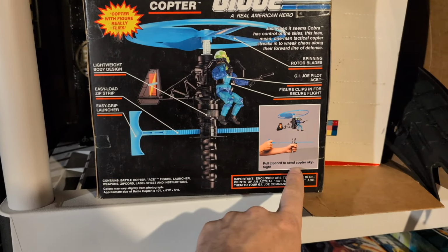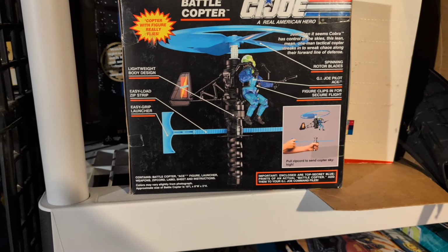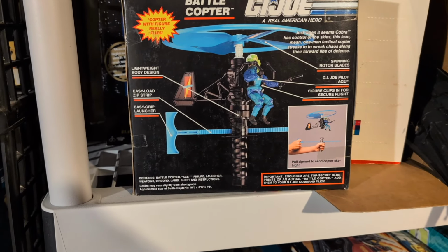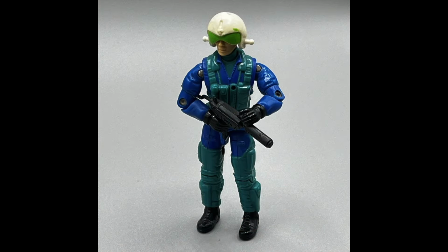So for the commercial shoots, they actually put motors inside of these so the propellers would spin and the kids could simulate the flying. Yeah, pull zip cord to send copters sky high, my ass. This thing went up like a foot and then just fell to the floor. It's a piece of crap. But at least you got a figure with it, and that made it okay.